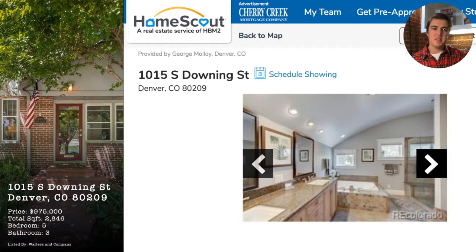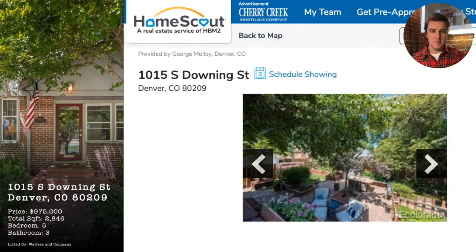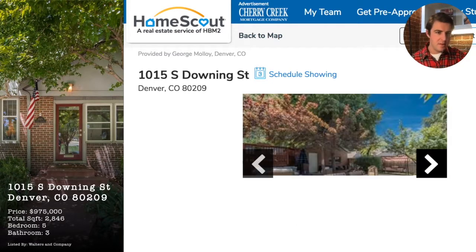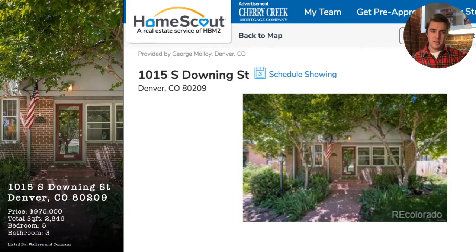1 day. It was on the market for 1 day. Less than 1 day. $975, just gone. I mean, but as soon as you see this place, I mean, that's the backyard. So cool, so pretty. I totally believe it. 1 day, property like this, on the market, off the market. Congratulations, enjoy it.